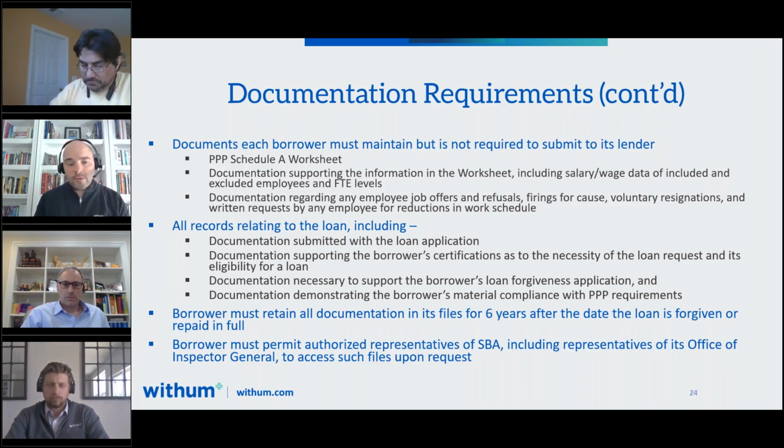I think one of the things that's important that was mentioned before is that while many of these schedules are required, not all of them are actually required to be submitted with the application for forgiveness. As an example, the Schedule A worksheet, you have to have that ready for inspection, but it's technically not required to be submitted when you submit the application. We expect that the banks are going to come up with some type of audit or verification process whereby they're probably going to ask for this when you ask for forgiveness.